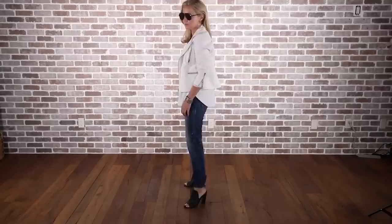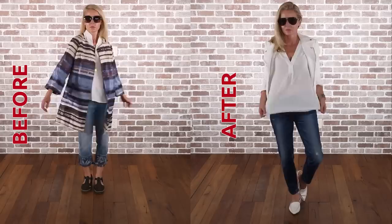Again, I'm adding modern details as well, like the aviator sunglasses, and that really pulls the whole look together and is an important part to consider. So avoid those boxy, oversized silhouettes. I get it. They cover everything. You feel comfortable in them. But don't just hide. I know it's easy to hide, especially when you're not feeling great about yourself, but don't hide your shape. Think about how it makes you feel when you put it on.